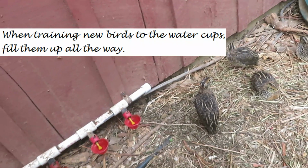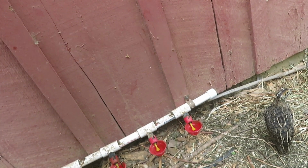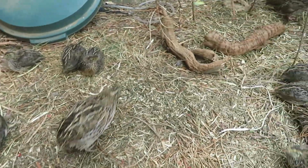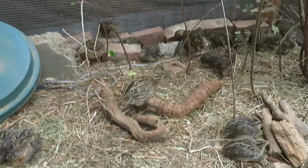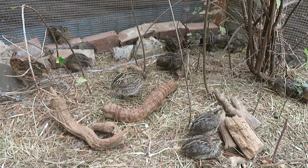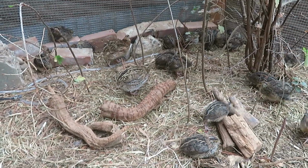There's a lot of males in here, so when they become old enough, there's going to be not as many in here. Okay, are you the new one or the old one? You're the old one. We're going to eat them, the extra males.